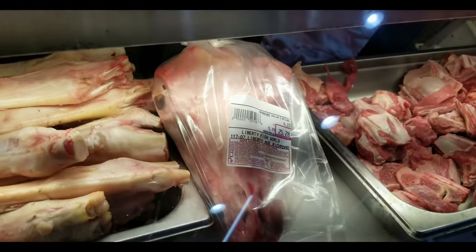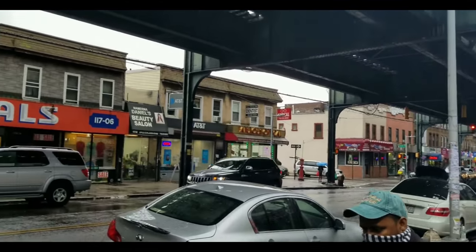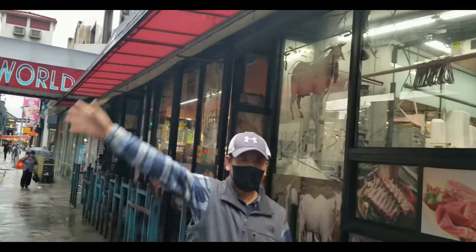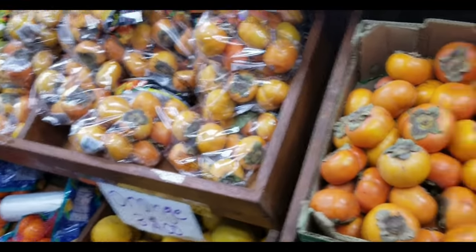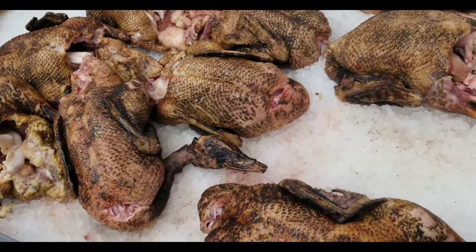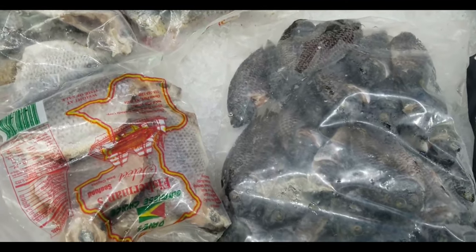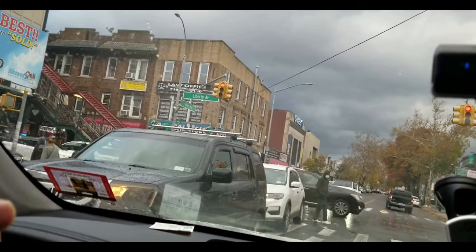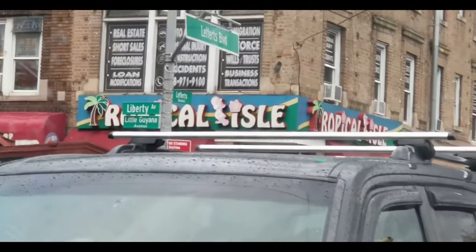This guy says beautiful. Look, check it out. A couple of questions. Okay, let me get a bag. Do you want water? Yeah, of course. Okay. Nice. Liberty Avenue, or Little Guyana Avenue. Zoom in, let's get the sign. Got it? Seeing Liberty Avenue. Little Guyana.